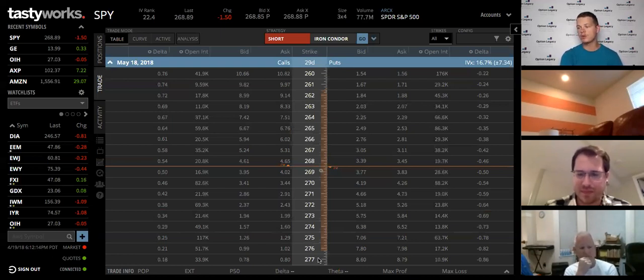So in the money for the puts is the higher price strikes. At the money is the one closest, and the lower price you're not going to sell. You're not going to sell a 260 put at 260 when you could just turn around and sell it on the open market at 269. So you need to understand that.